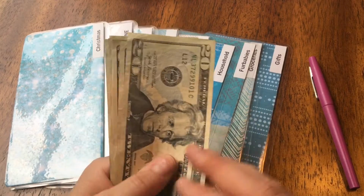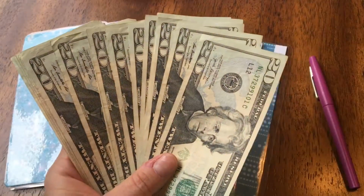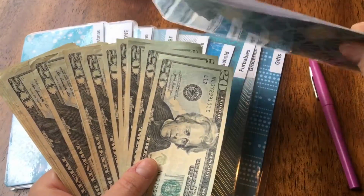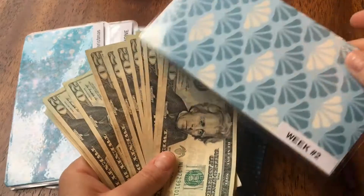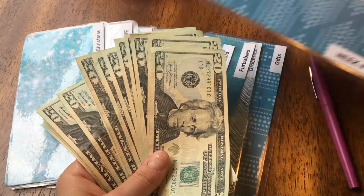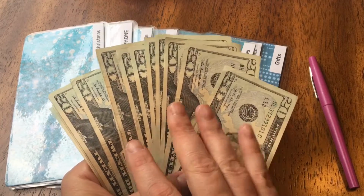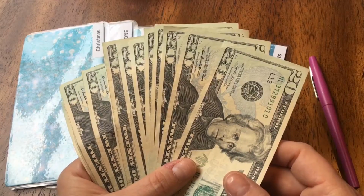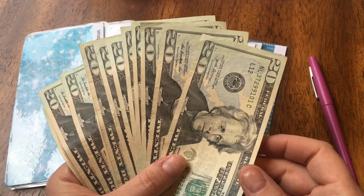I ran to the bank, or actually my daughter went to the bank for me, pulled out my cash for this week. Also pulled out my cash for next week. I have split this evenly. Usually I go to the bank one time and I split my money into two envelopes. This is for the first week of the pay period, which is from April the 30th through May the 6th.